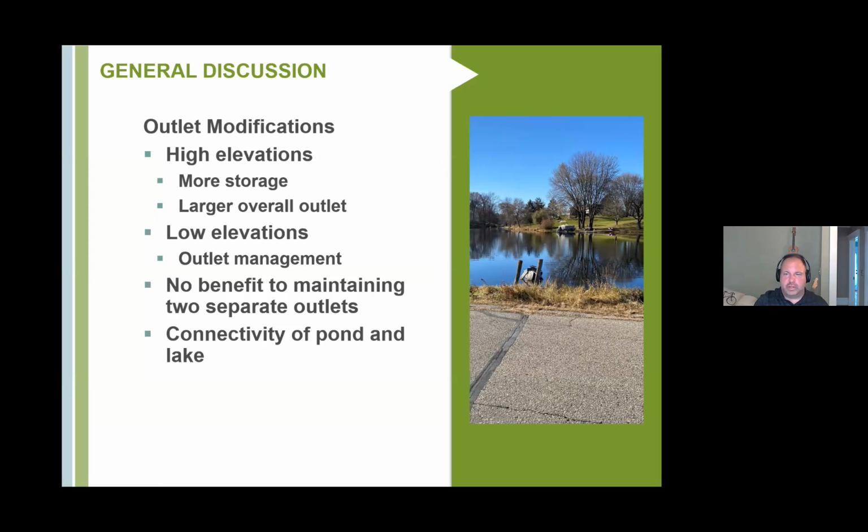In terms of the low elevations, you can't do much about drought, but the one thing you can deal with is outlet management. And that is having a set process for if that pond inlet structure and outlet structure are going to continue to be there, how are they maintained and how are they operated? And what do they become in the future? A third takeaway here is, like I said before, there's really no benefit to maintaining 2 separate outlets on this lake. There's the true historic outlet, which is underneath the road, through the pond and out the pond. And there's this new outlet that was made as part of the breeding pond, which is through the property to the northeast. And then the last piece that I've got in here is connectivity of the pond and the lake itself.